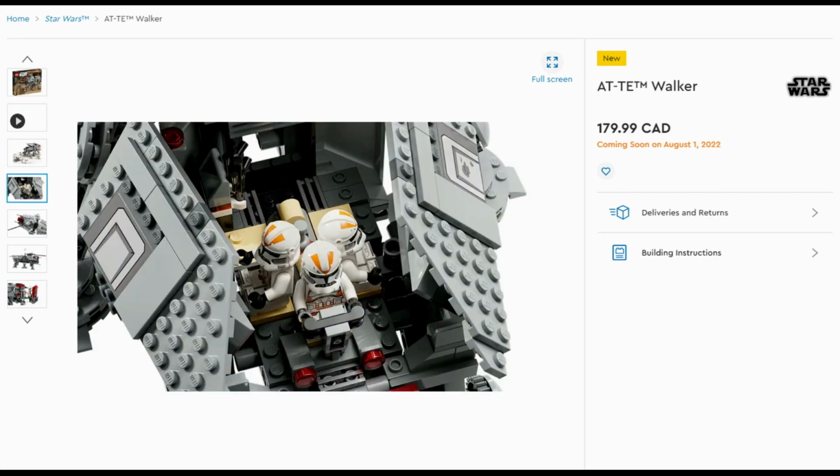See some of the images on the inside. You got room for, looks to be 5, maybe potentially a couple extra minifigures inside for the clones. Great to have so many clones in a Clone Trooper set. 5 years ago, this set would have 2 clones. It would have the pilot and the gunner, and that would be it. You wouldn't get the extra clones in this set, and that's very unfortunate.